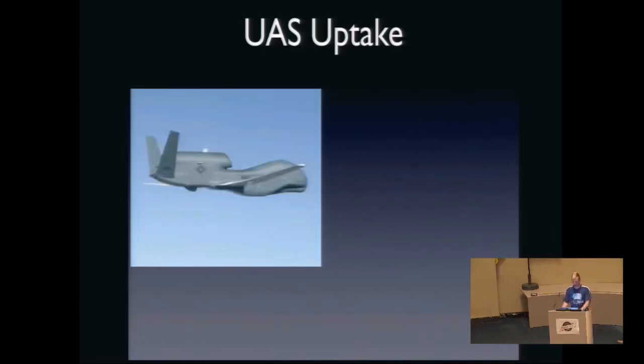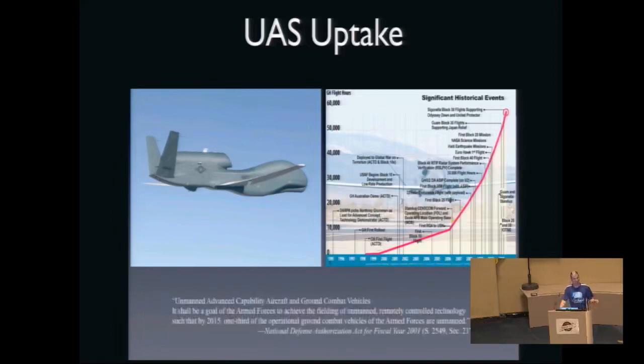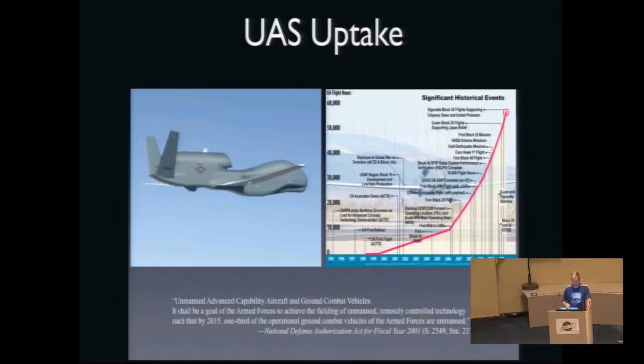This is the Global Hawk. And they've published in unclassified form the uptake in terms of flight hours of Global Hawk. And you can see that it looks pretty much like an exponential curve. And the government, especially in the United States, is really interested in pushing this exponential uptake into other domains as well. So 12 years ago, Congress insisted that by next year, by 2015, 1/3 of all military ground vehicles would be unmanned. Obviously, it's okay for the people giving the money to say whatever the hell they want. They're not the technologists and they can't make it happen, and it's not going to happen by 2015, but the will is there.